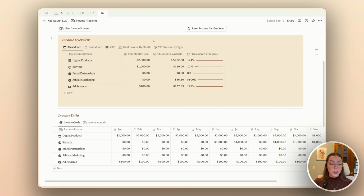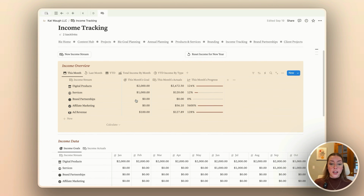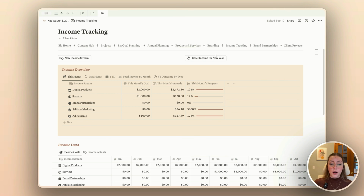Now, I do include my income goals table here in my goal planning section. So at the beginning of the year, when I do my goal planning, I can go ahead and add in all of my income goals at that time. And then at the end of the year, when I'm ready to reset, I can press this button right here, and it's just going to wipe out my entire table, so I am ready to go for a new year. I'm not going to do that because I want to keep this, but it is the way that this page works.